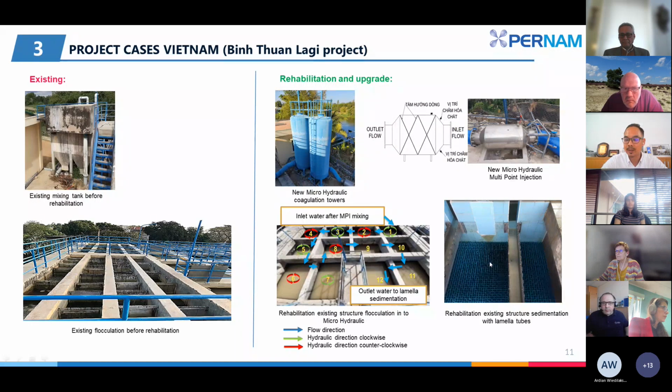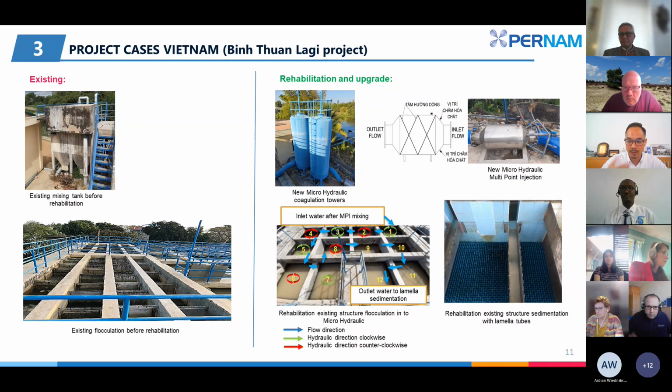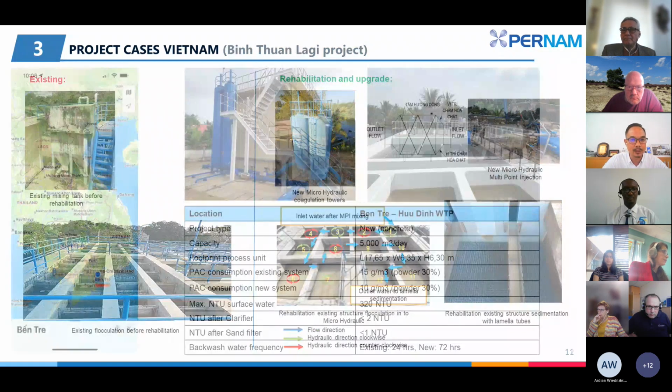Secondly, we have added the honeycomb lamella tubes. And at this moment, the water utility is also looking to rehabilitate the sand filter by adding Leopold HDPE filters, but up to this point, with the clarifier, we already achieved the upgrade from 5,000 to 15,000 cubic meters a day. So the water utilities are very happy about that.